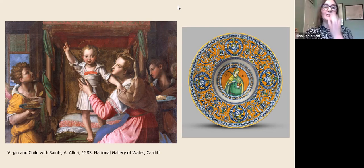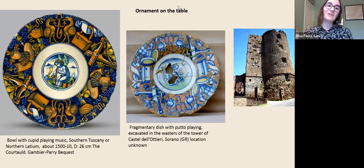Considering other beautifully ornamented dishes, tondini, as we now start perhaps using the Italian word, or broad-rimmed bowl, is another wonderful ornamental piece in the Courtauld collection. There's a Cupid playing in the middle, a little angel, and on the border there are hooks, sails, nails, locks, like a maritime thing going on around it.